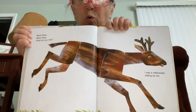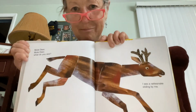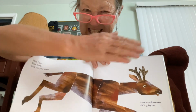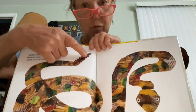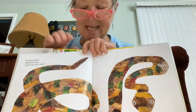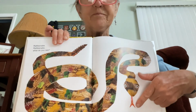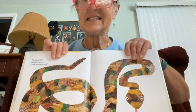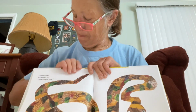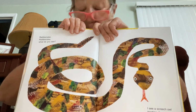I see a rattlesnake sliding by me. He's sliding by, and he's got a rattle. He makes a rattle with his tail. Look at his tongue. Sticks his tongue out like that, and he slithers on by. Rattlesnake, rattlesnake, what do you see?